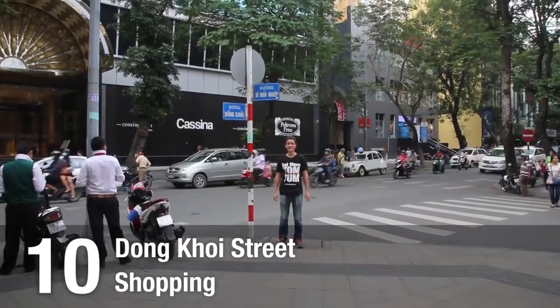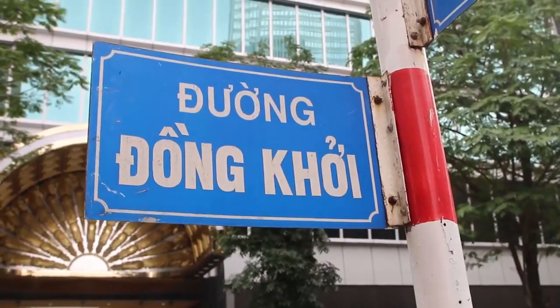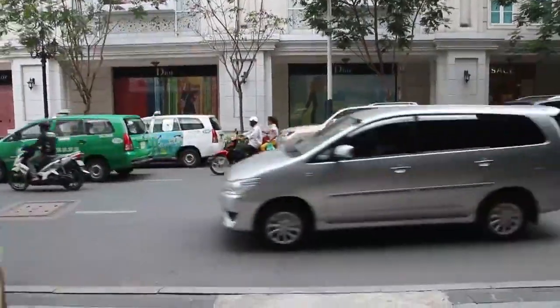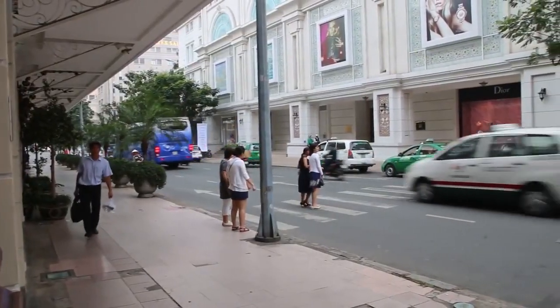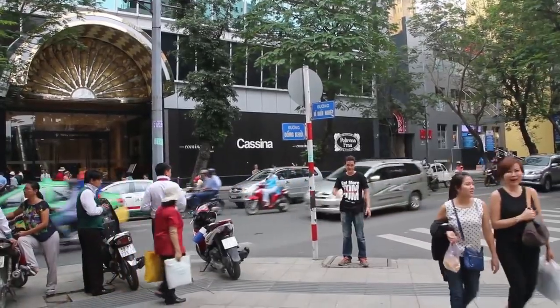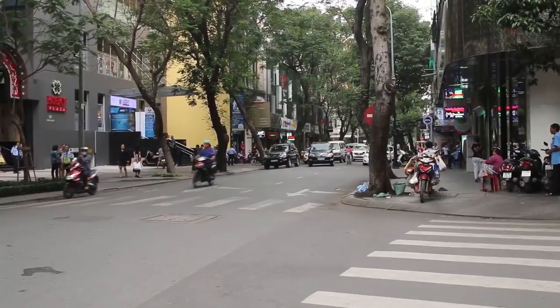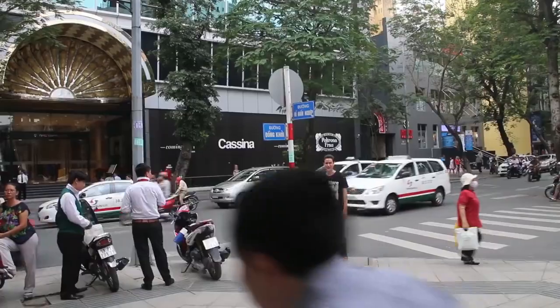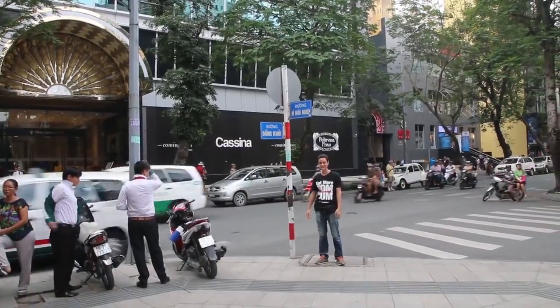Right now I am on Dong Khoi Street, and so this is one of the most famous streets in Saigon, especially for its upscale shopping malls and boutiques and hotels. So if you're looking to do some upscale shopping and get some fresh designer wear, you definitely need to come and explore the Dong Khoi area in Ho Chi Minh City.